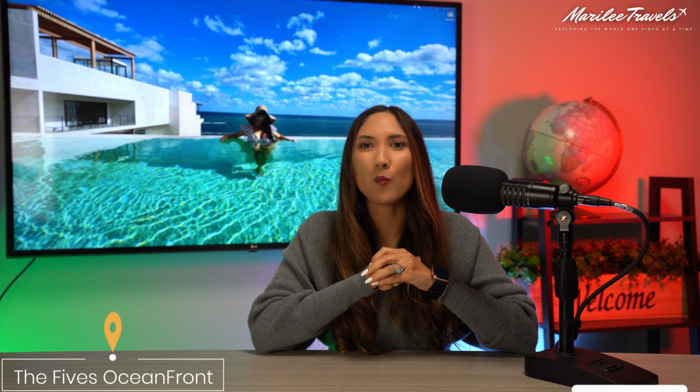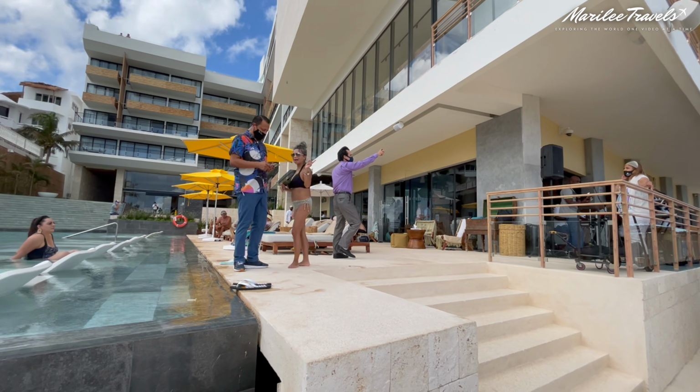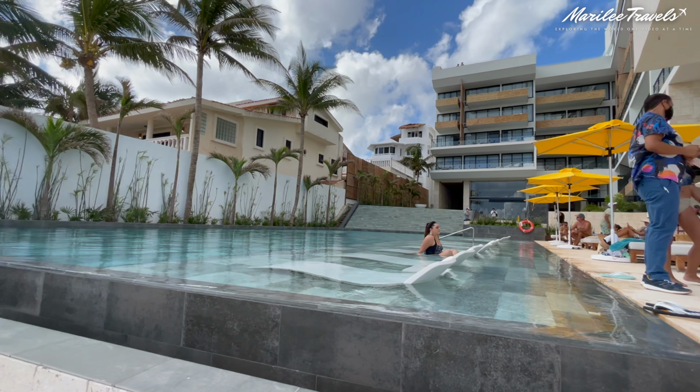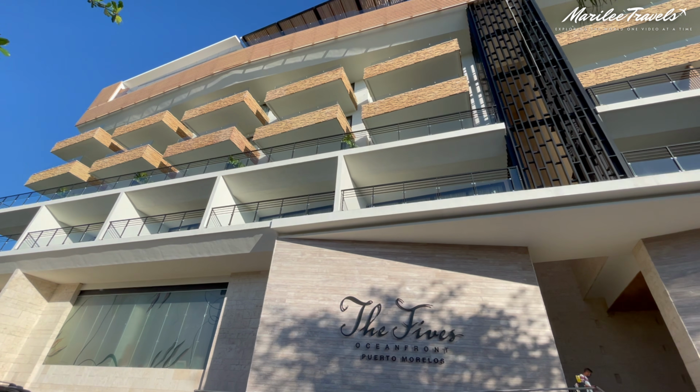Now, let's get into the Fives Oceanfront located in Puerto Morelos. My husband and I stayed here at the Fives Oceanfront in Puerto Morelos for 6 days and 5 nights from December 9, 2020 to December 14, when it was still a brand new hotel. It had just opened up in June 2020.